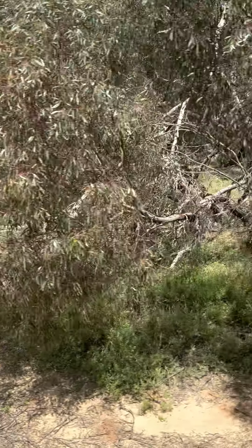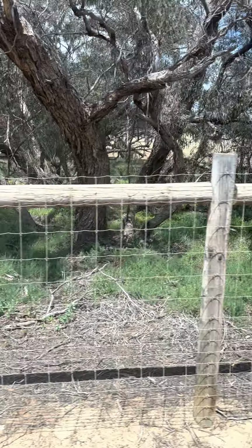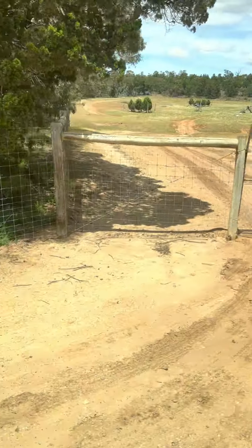And we'll be looking out to the left hand side for the first of our animals. Now there are some just here. There's a few of them.